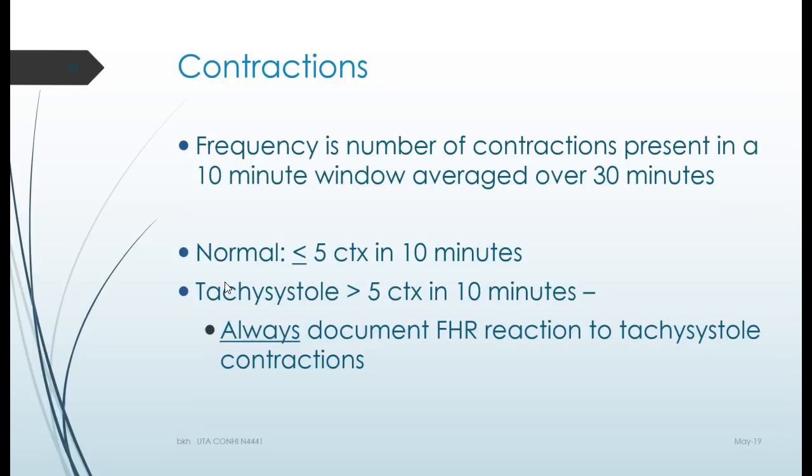We talk about the frequency, and that's the number of contractions present in a 10-minute window, averaged over about 30 minutes. So we're going to count from the beginning of one to the beginning of the next, to the beginning of the next, and it's typically going to be a range. Most people don't have contractions exactly every three minutes. So if it's every 3 to 4 minutes, 3 to 5 minutes, we're going to put that range down. We're going to look at this latest 10-minute window, look back and see if that's what they've been doing since the last time we assessed her about 30 minutes ago, and is it the same or has there been a change?